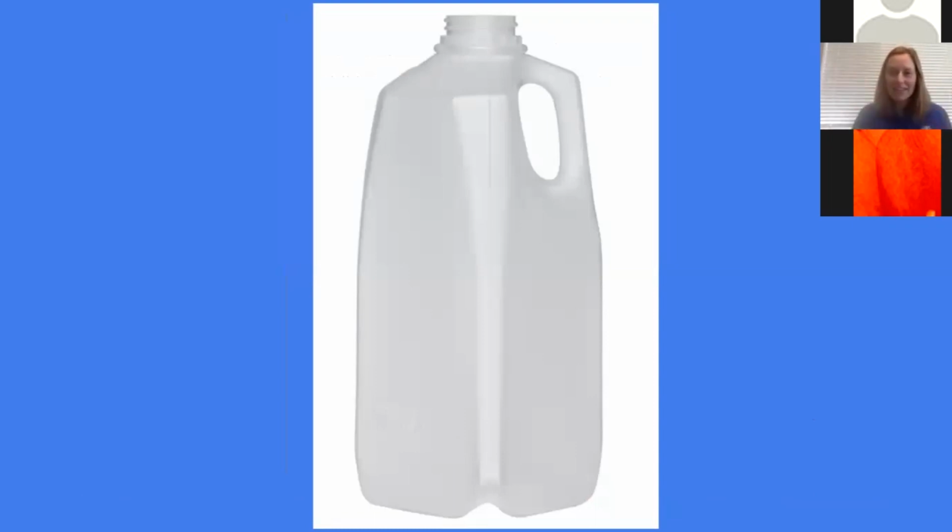So this is an example of a half-gallon milk jug. That's about the amount of water each sailor had to use for fresh water. And so you're going to use fresh water for drinking and cooking. You can't spare any fresh water for washing your clothes or washing the dishes. And so usually they were using salt water.